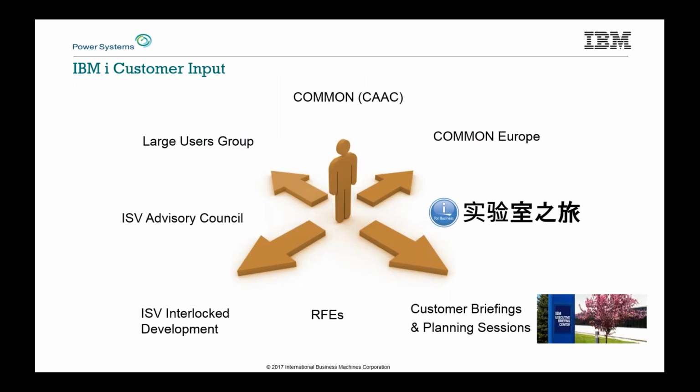And we have some specific ways that we listen to customers in confidential environments, and that's what this chart is meant to describe. The common organization that runs events for our customers all around the world, but particularly in North America and Europe, have selected a few of their members to be advisors to us in an advisory council role. So these advisors get to see our future plans, and then they give us requirements that come from their user base. We have a large users group on the upper left here.